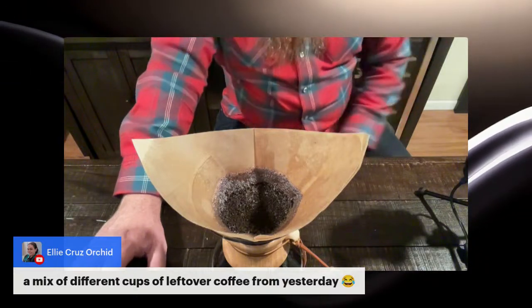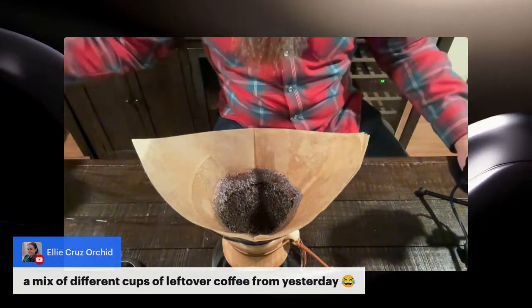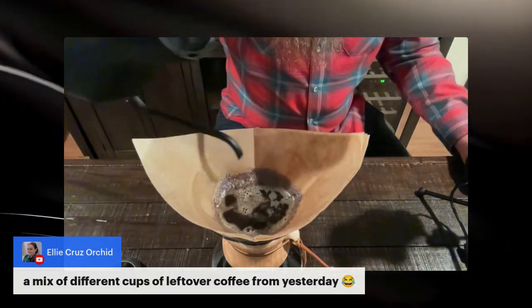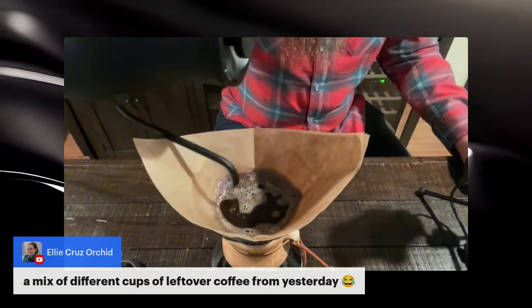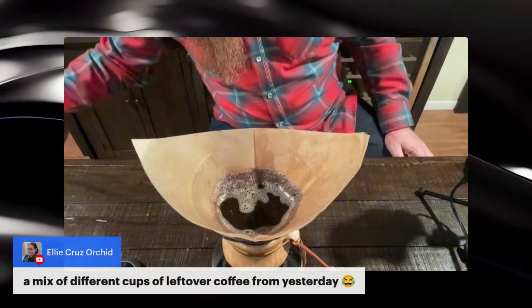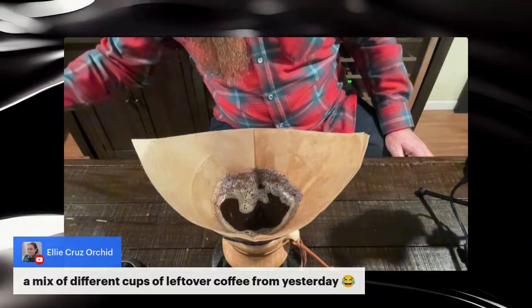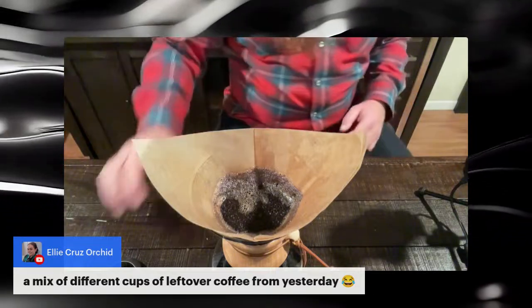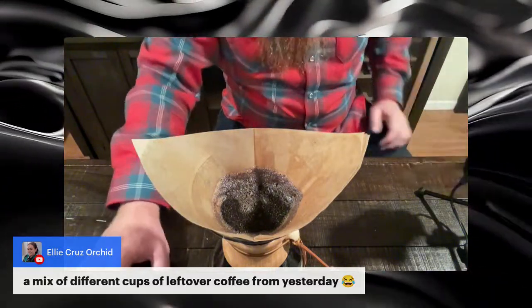A mix of different cups of leftover coffee from yesterday. A smorgasbord. A coffee smorgasbord. We're almost done brewing this.